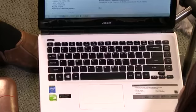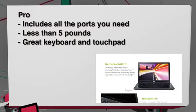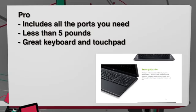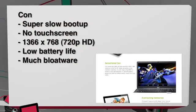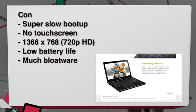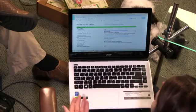Pros and cons? Pros and cons. Pros, it includes all the ports that you would ever need. It's less than 5 pounds, which is pretty good for a desktop replacement, and it has a great keyboard and touchpad. On the con side, though, it does have a super slow boot up. There is no touchscreen. If you are looking for a touchscreen device, you're going to have to spend a little bit more. The 1366 by 768 screen is definitely low res, especially in this day and age. Again, that's something that you'll end up spending more for. And low battery life and much bloatware.